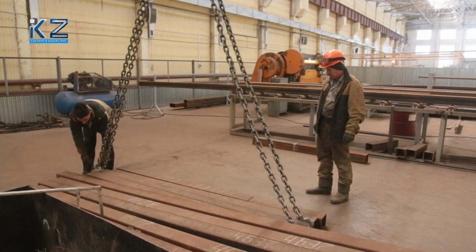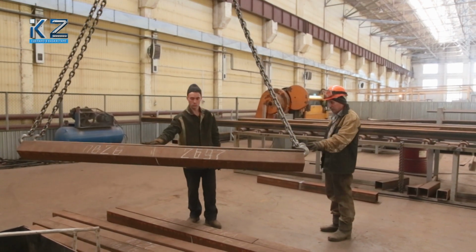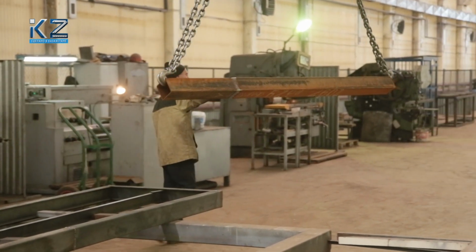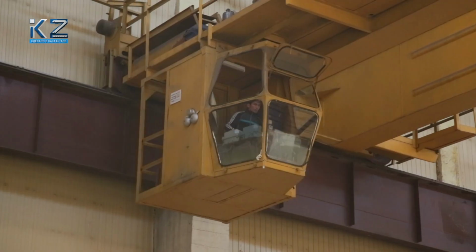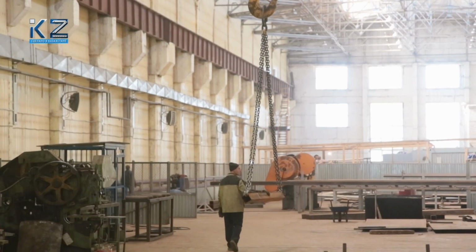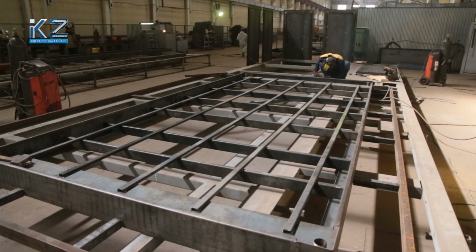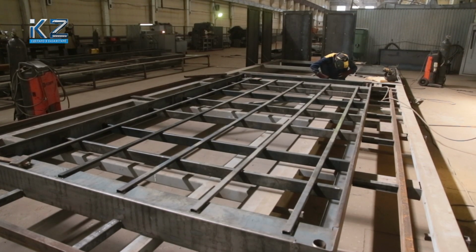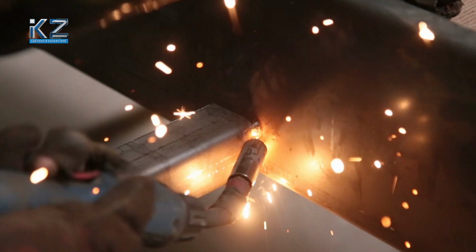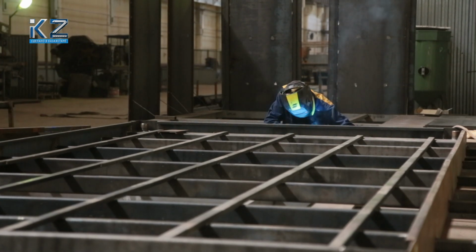Now that all the blanks are ready, they are sent to the mechanical and welding sections of the workshop. The transportation of metal material around the shop is done by a crane. It can lift a 30-ton load. The pavilion frame is assembled here. 2 jigs serve as tables. Their size is 3 by 12 meters. On one of them, the upper frame of the pavilion is assembled, and on the second, the lower one.